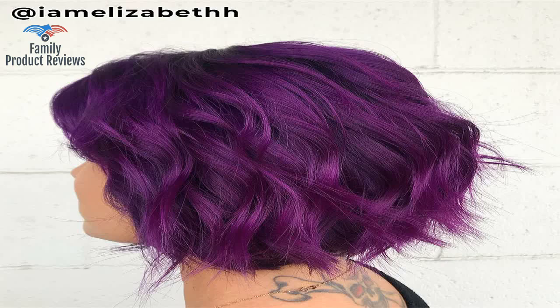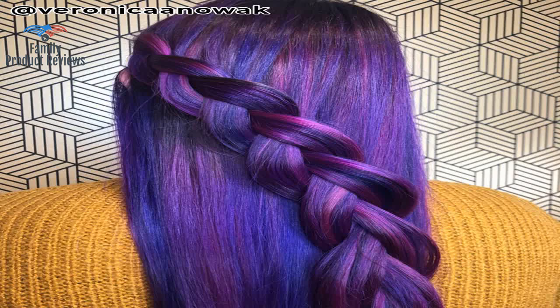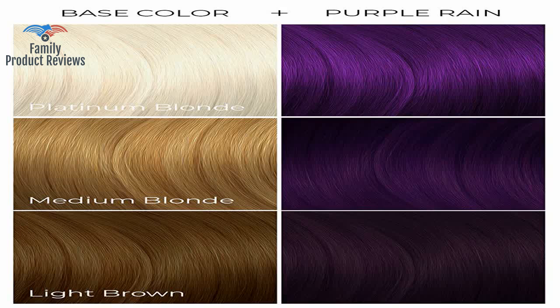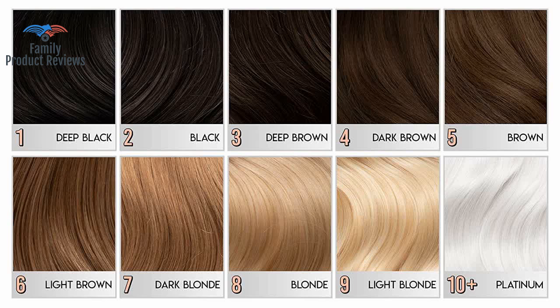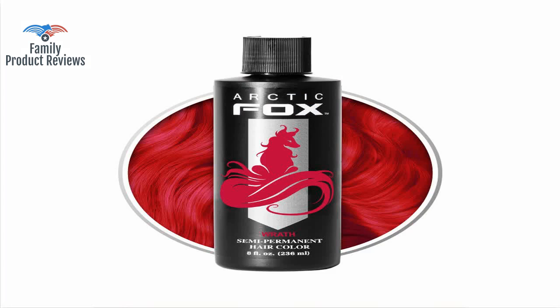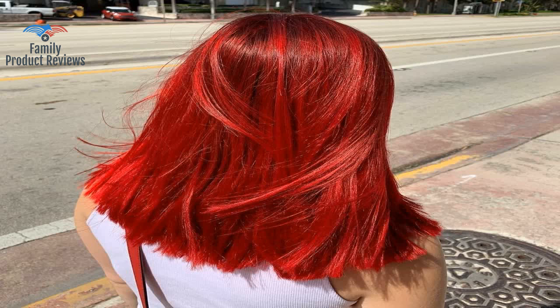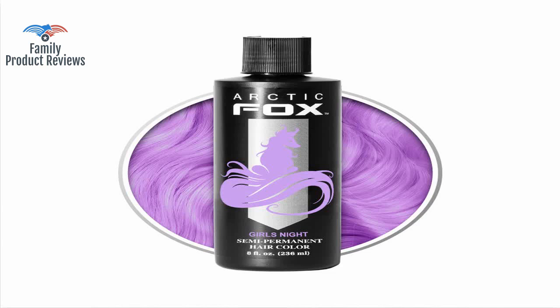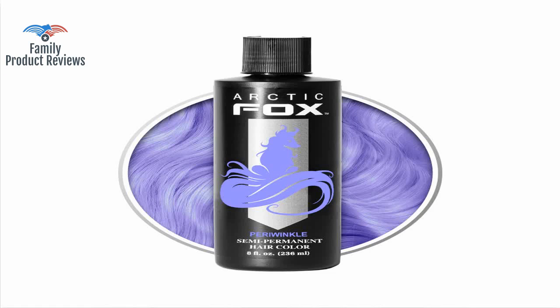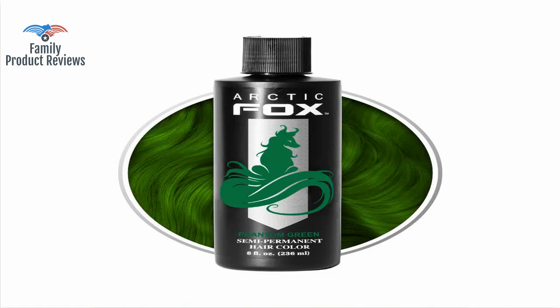Today we will be reviewing the Arctic Fox Vegan and Cruelty-Free Semi-Permanent Hair Color Dye, 8 ounces, Purple Rain. Beautiful color. Like all dyes like this, it does fade rather quickly, but that's okay. Granted, how well a dye takes to your hair is largely based on your hair type and how it reacts to dyes. Third, the dye stays within the color range. When it fades, it stays purple, doesn't turn blue.